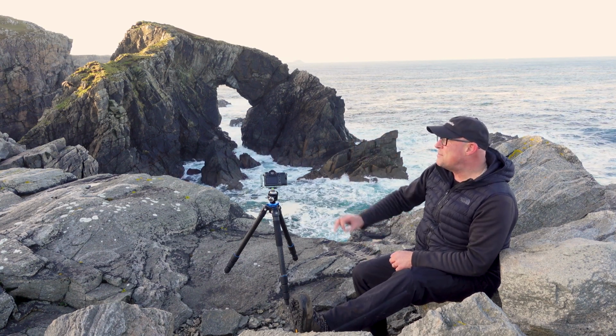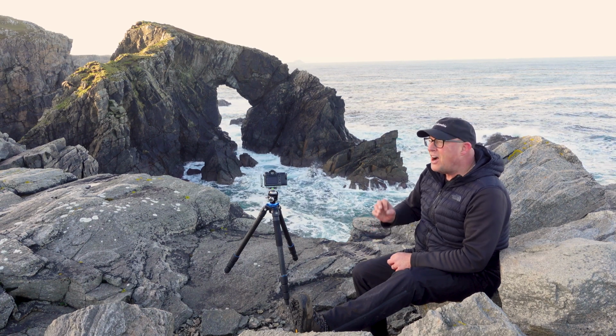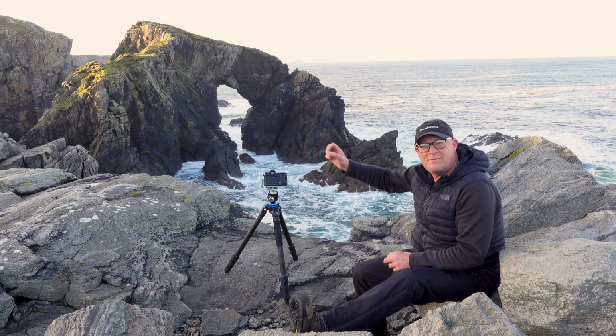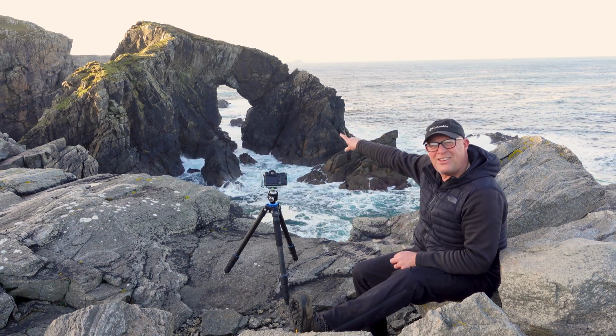Oh, look at that light there, it's lighting up. The sun is just beginning to rise a little bit. I don't think it's going to come up any higher than this, but look at the light, it's gorgeous.